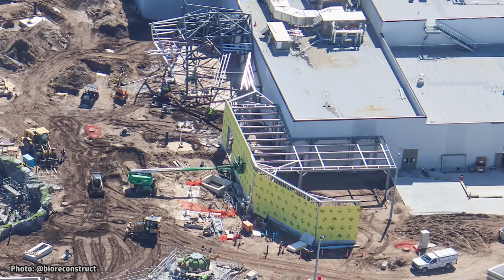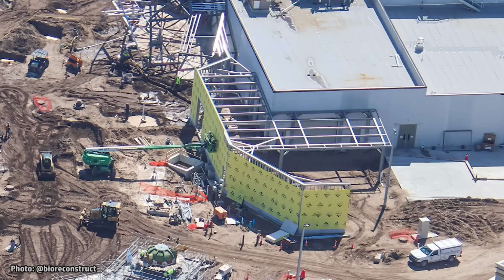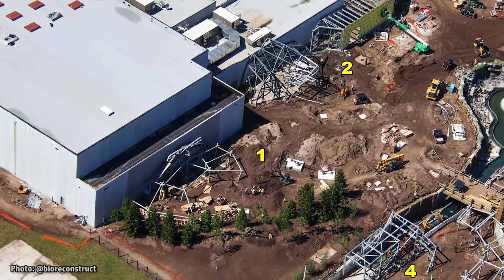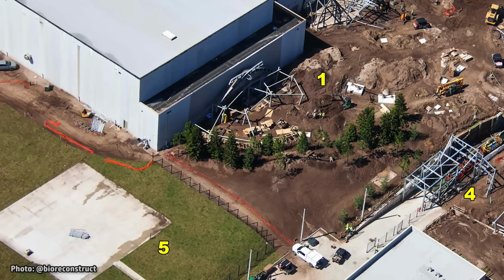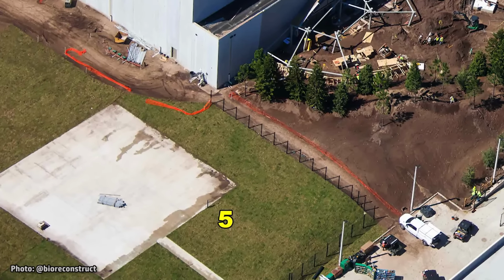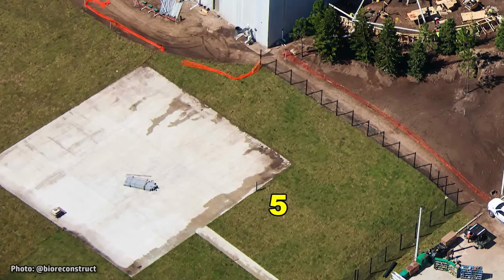At the back of the land, walls are being installed along the Haddock Paddock meet and greet area, located in front of the large theater building. The entrance to the theater show can be seen here at number 1 in this photo. On the other side of the theater, located backstage at number 5 in this photo, we can see what many believe could be a drone launch site. There are rumors that dragon-shaped robotic drones could be launched here to fly over the land, creating the effect of live dragons overhead.